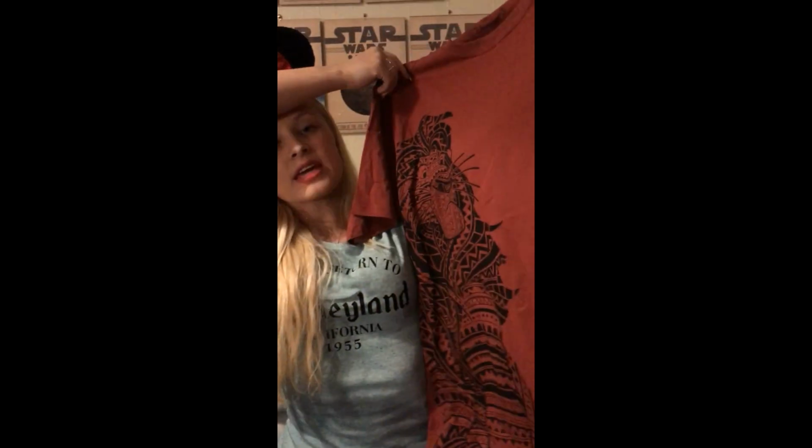So this is Kieran's. He said, which one do you want? And I knew he wanted Mufasa, so I wasn't going to do that to him. So he could have that. This was $25.99. And it's just really cute. I like the design on it. I like the pattern of Mufasa. It's not just Mufasa on there.